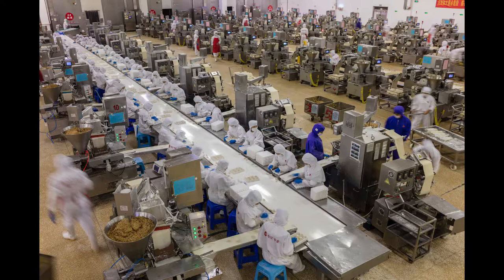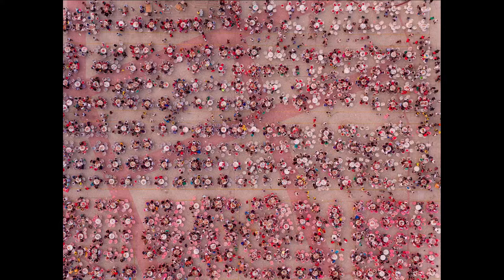In China, a big trend is moving towards convenience foods. This is a dumpling factory, because with two parents working, they don't have time to make the dumplings at home. This is a crayfish festival, and 10,000 people showed up to eat crayfish. They emptied out an entire lake in one afternoon.